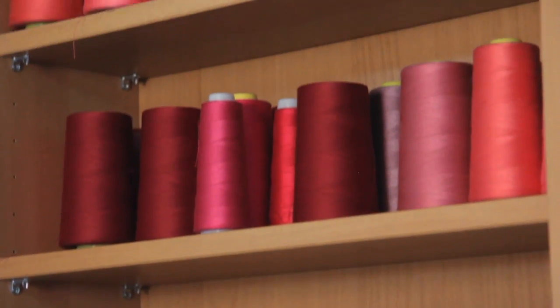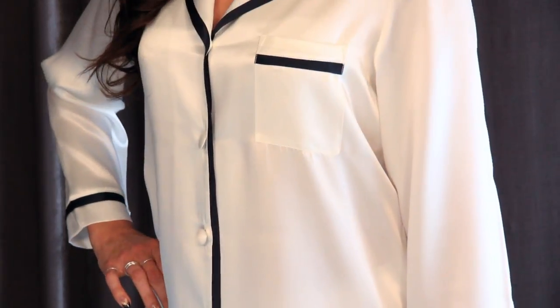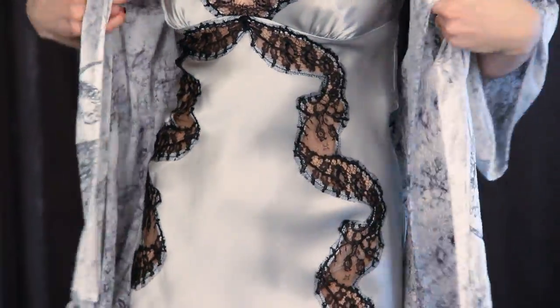Silk is known by its weight, and that's referred to as the momme, the silk momme. And we use 19 momme silk in most of our garments. That is a very high grade of silk. It's a beautiful weight. It's lovely on the body. The higher the momme, really the better quality that silk is.